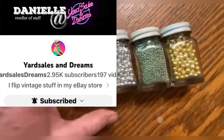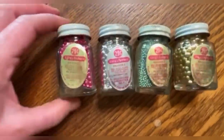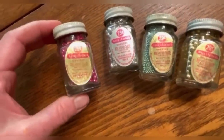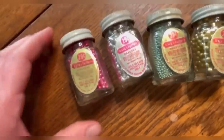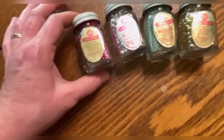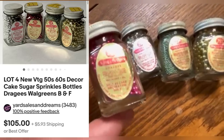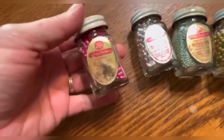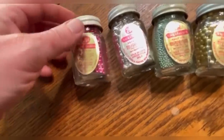So I sold these, and they are sprinkles from the 1950s. I listed them for $105 in my eBay store. I had an offer come in of $70. I counter offered $80 and they accepted. These are marked Barclay and Foster's. They were 29 cents from Walgreens, and I'm guessing 50s, 60s on those. That's what I had them advertised as.